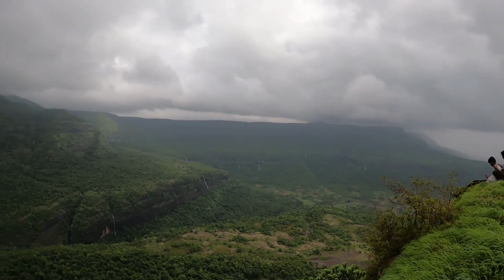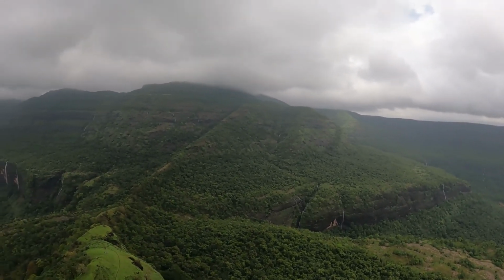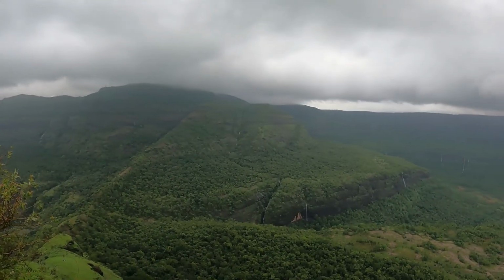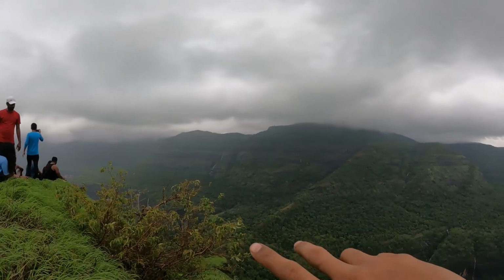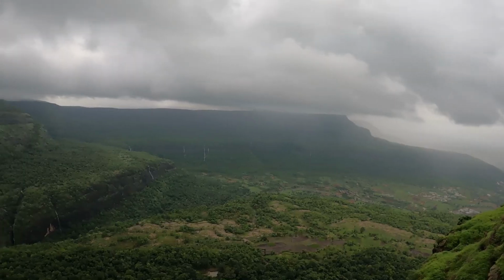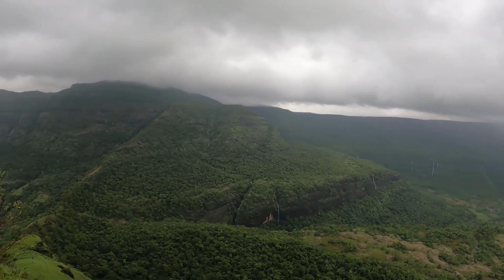We are at the top of Kothaligad and it took us more than 3 hours. We were walking very slow and there's a huge crowd here today on Sunday, so that was one more reason. On top of Kothaligad, there's not much to see. In front of me you can see a whole mountain range and so many waterfalls, and it's a majestic view. With such a breeze, it's an awesome experience.